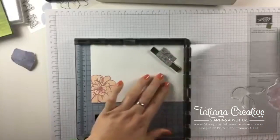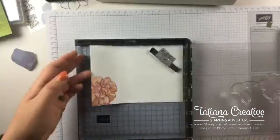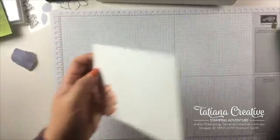Not always good at closing my ink pads though, Megan. Can you see my hands? And that's just from this morning with you guys. So there we go. There's the envelope. Ah, if you could see the mess on my table.